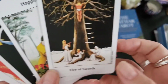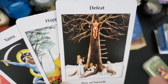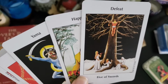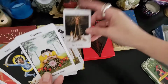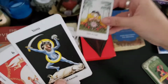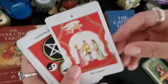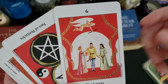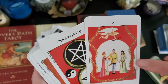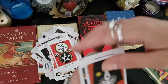Okay, so Five of Swords, also a really cool card. I love this. It appears to be Thor with the Fates, or is it the Valkyries? Anyway, the Fates of Norse mythology. Nine of Cups depicts a coupling, which is also an interesting choice. This Lovers card has the other woman as being the one marrying the man and the woman, which is her interpretation of that card.